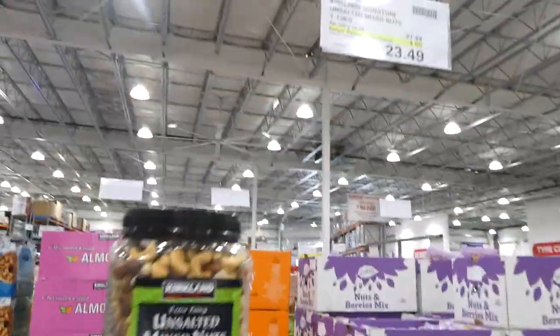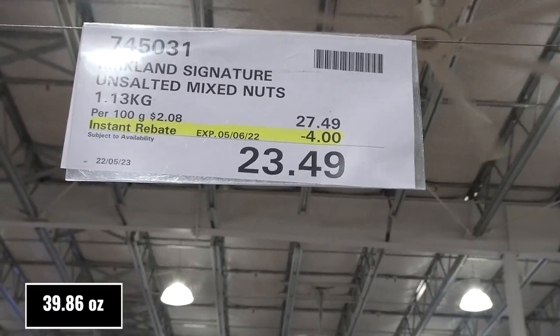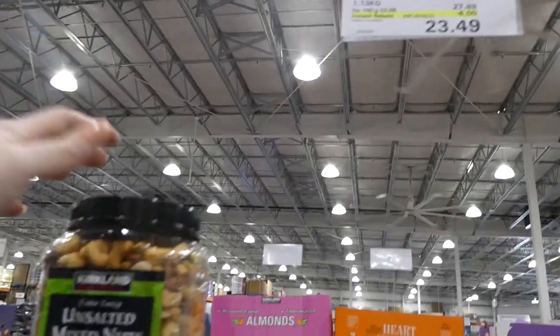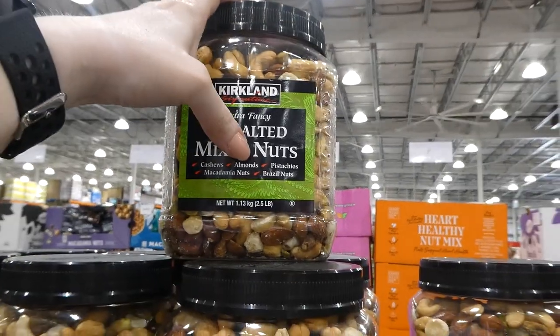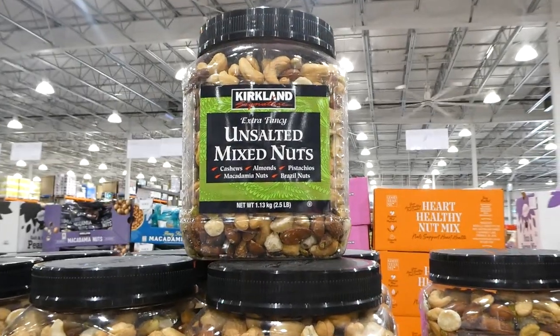And then for those that want the unsalted, they have the Kirkland Signature Unsalted Mixed Nuts. You get 1.13 kilos for $4 off, down to $23.50. So they're the same. You get cashews, almonds, pistachios, macadamia nuts, and Brazil nuts, just unsalted.